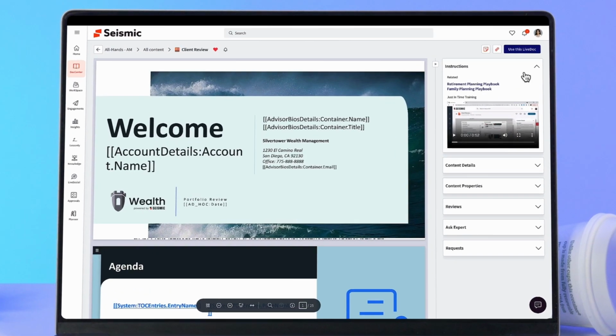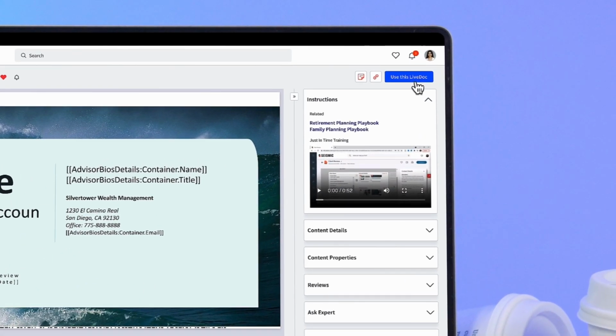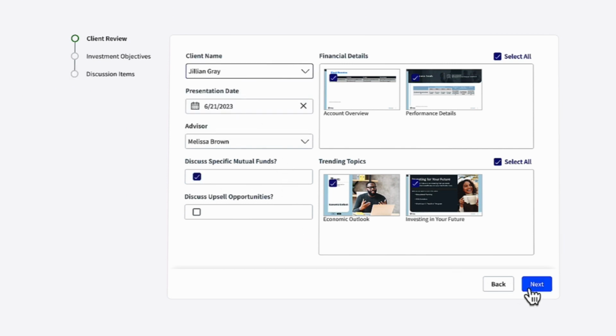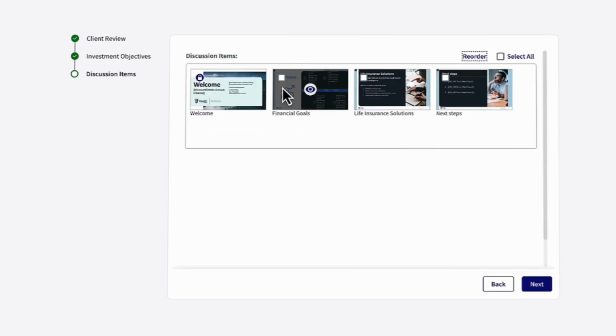We needed to bring all of the clients' personalized data into these presentations, and that's where Seismic comes in. So we leverage Seismic Live Docs as part of our e-meeting solution. It really is the brains behind pulling it all together, and literally with the click of a button, we've gone from hours to prep for meetings to minutes.